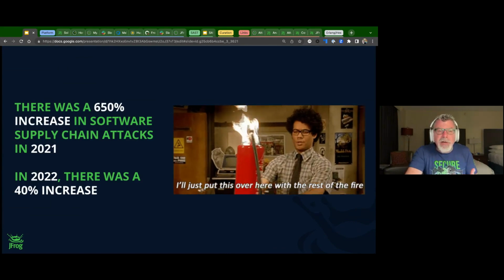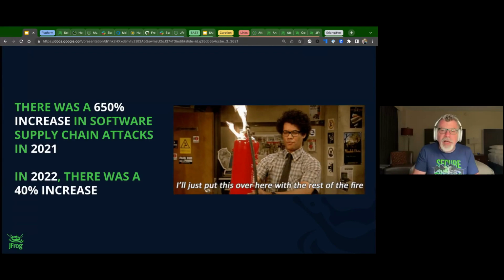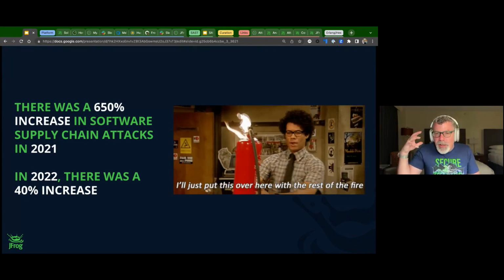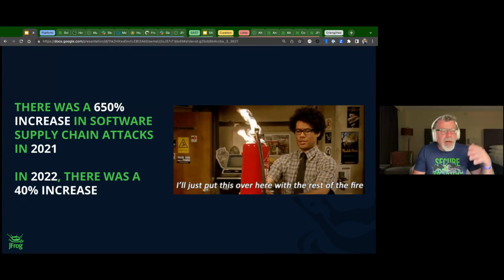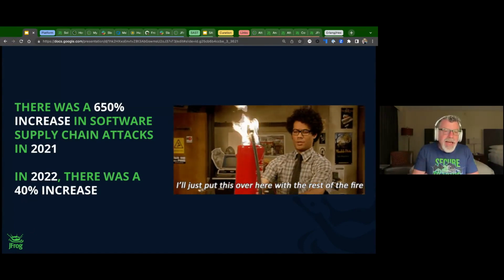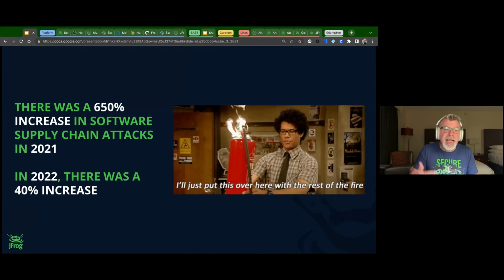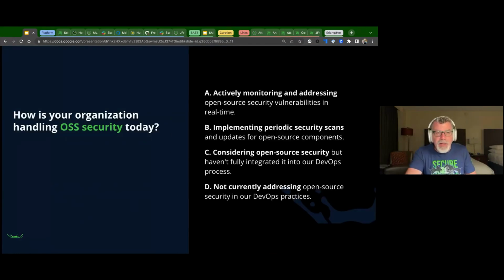Because there has been a 650% increase in supply chain attacks. And when I talk about supply chain attacks, it's everything from nefarious components to libraries to actual implementations. But the thing is those like typosquatting and binary spoofing. Oh, the multitude of different attack vectors is insane. And instead of it going down, it keeps increasing. Think about this. There's a 650% increase in supply chain attacks year over year. I mean, that's amazing. And how do you keep up with it?